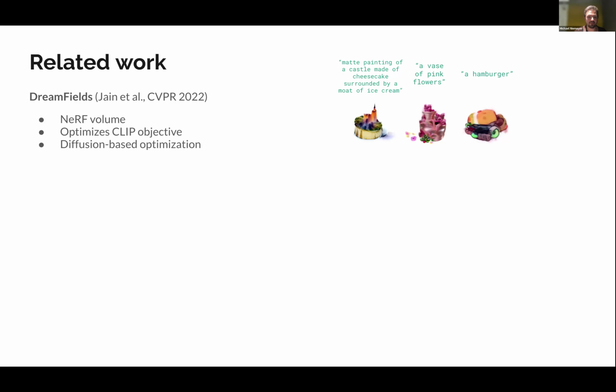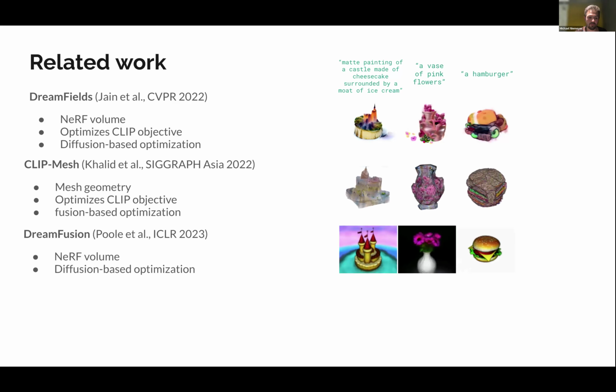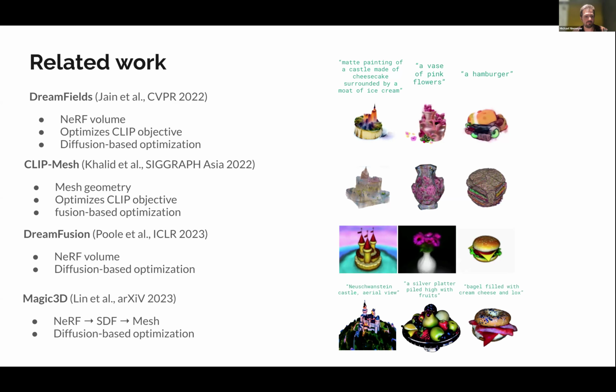One of the first works that achieved quite general purpose results is called Dream Fields, which was still optimizing a CLIP objective. They got rather dreamy results, so not a lot of details and so on, but still it was a proof of concept. And then there were works that tried to move this to a mesh-based representation. Then a real breakthrough was the DreamFusion paper, where they shifted to a score distillation optimization, where you can really exploit large, powerful diffusion models, right? And then a concurrent work to this one is called Magic3D, which has 3 steps to go from your NeRF model to the mesh representation.